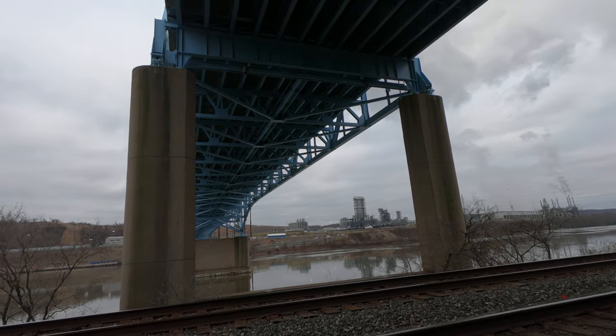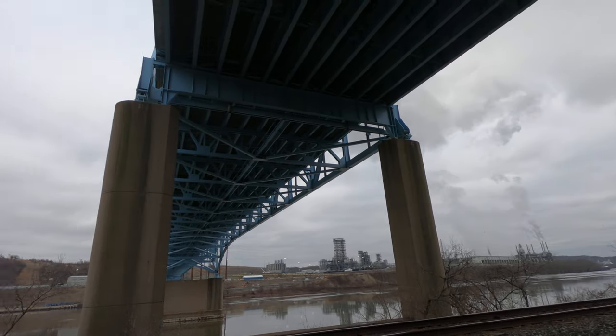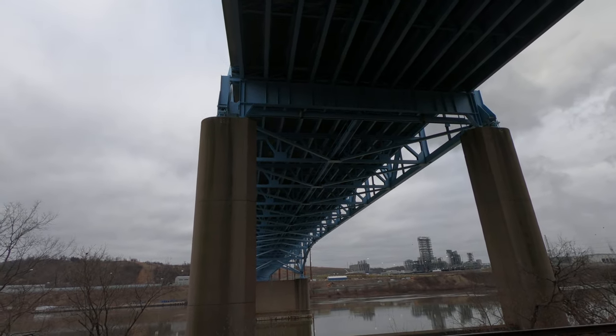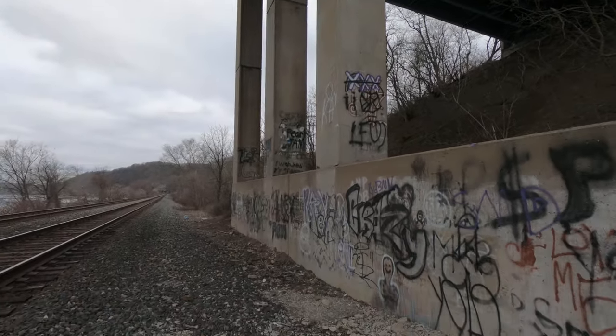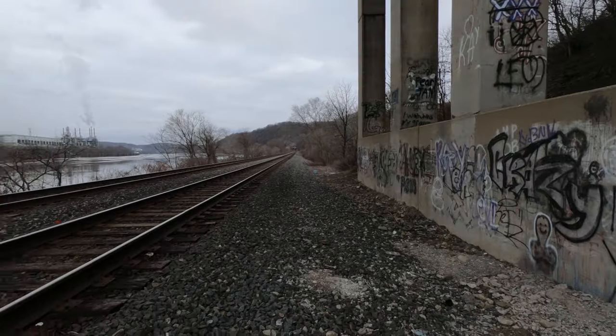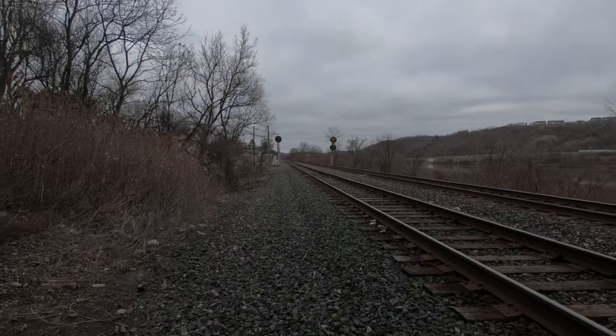This is a magnum opus in Beaver County. I never realized the full intensity and scale of this architectural monument, man. This thing is enormous. This thing is absolutely enormous.